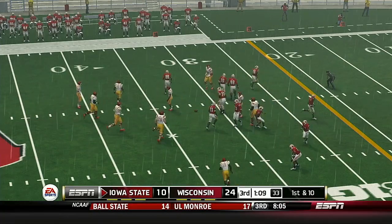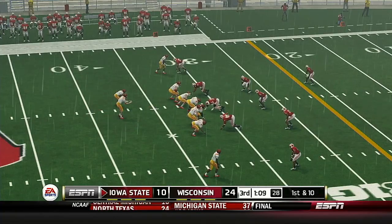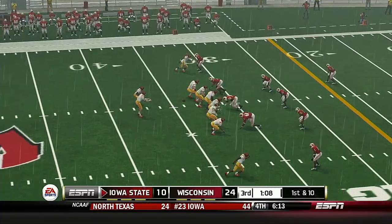Man left, man left. Three down. Let's go. Here we got Mike, number 53.